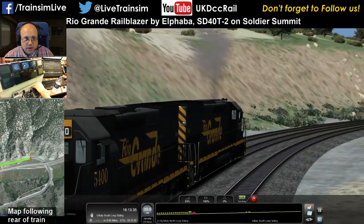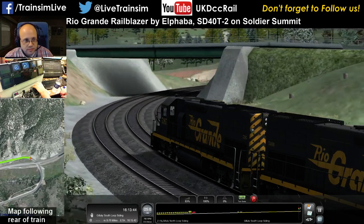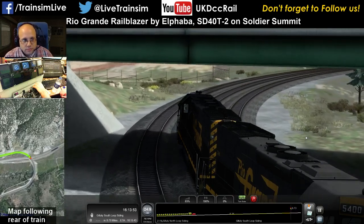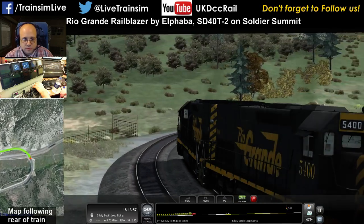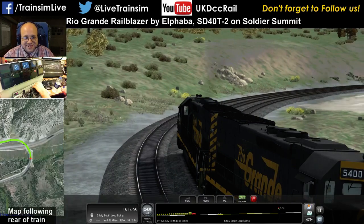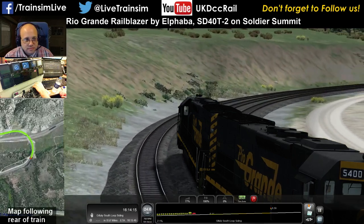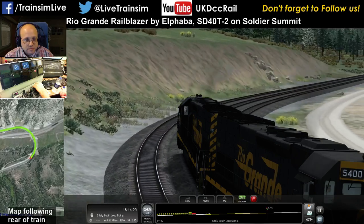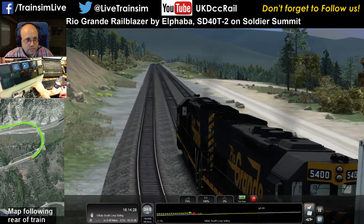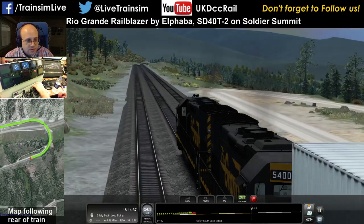Under the bridge. We've been going 4 hours and 14 minutes at the moment. Crikey. Never mind, we're almost here. Gilluly South Loop siding.